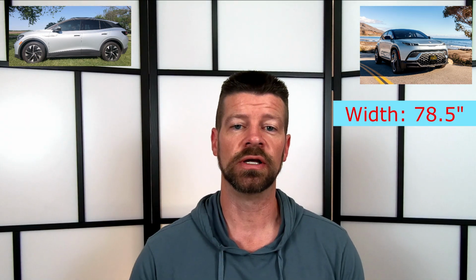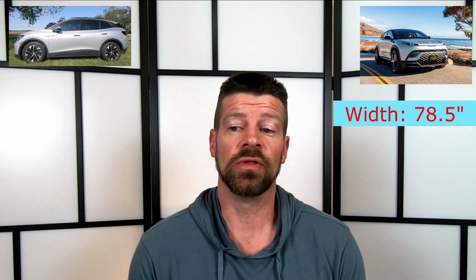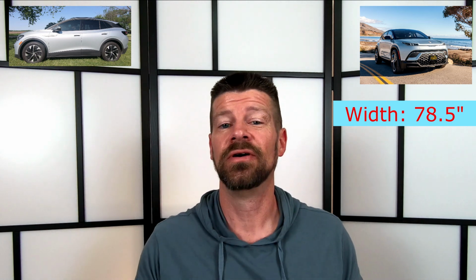So then we go to width. The width of the ID.4 is 72.9 inches. The width of the Ocean is 78.5 inches. So there you're gaining another 5.5 inches or so in width of the vehicle. So that means more room in the cabin, so you've got more length and you've got more width inside the cabin. And you know how we are here in the US, we like big vehicles.